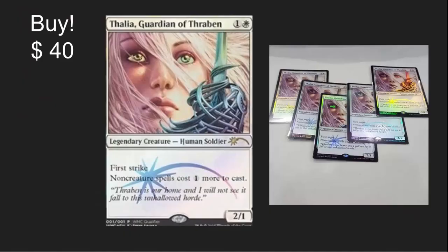Thalia right now is starting to go up. There are lots of sites out there that still have Thalia between $35 and $45. Card Kingdom earlier today had 4 copies up at like $36. This World Magic Cup qualifier promo is just beautiful. I picked up my playset and an extra one for my partner, Maggie. It's great. Buy it now before it becomes a $100 card.